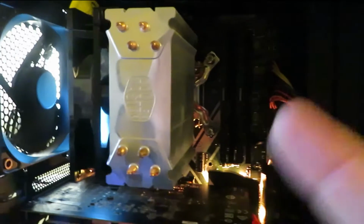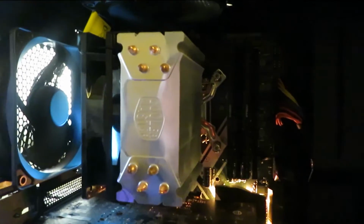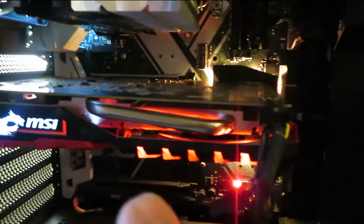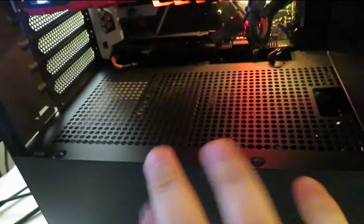I've got an i7 7700K in the back, not overclocked, with a Cooler Master heatsink on top. Got 16 gigabytes of DDR4 RAM, 3200 megahertz. An MSI 1050 Ti 4 gig right here. I think that's pretty much all. It's got a 500 watt power supply, but that's covered in a PSU shroud, which I love. Love, love, love, love, love.